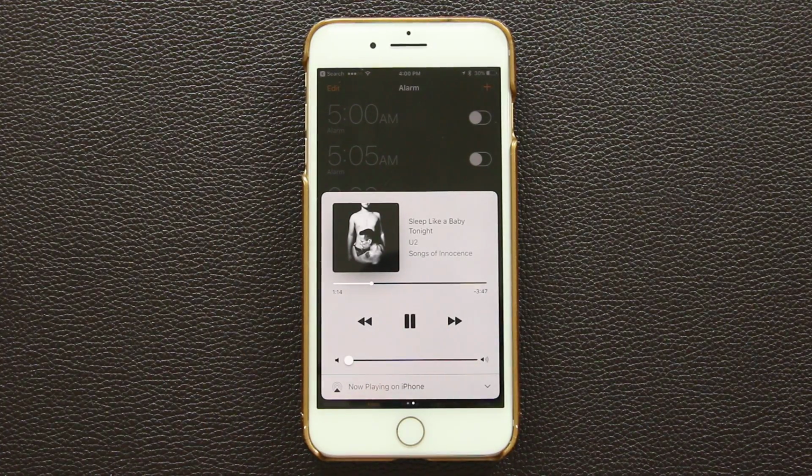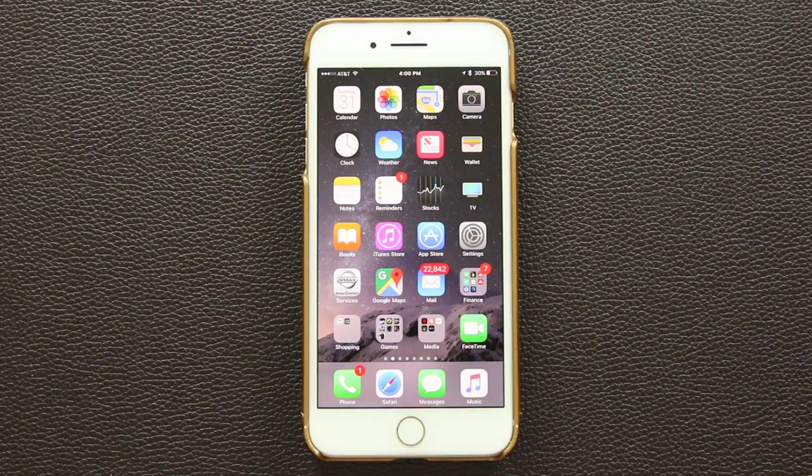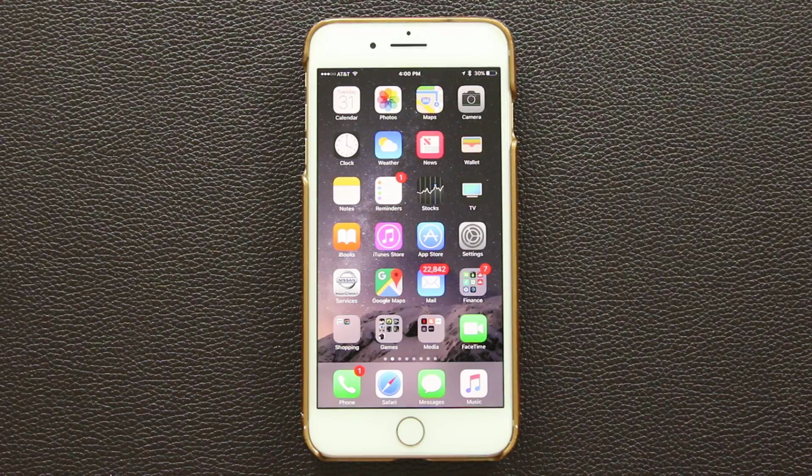Alright, so if you are the kind of person that goes to sleep listening to music, or even somebody that works out to music, the timer functionality is great to end the music to indicate the workout is over, or perhaps just for the music to end as you have fallen asleep. Alright, so let's move on to the next tip.